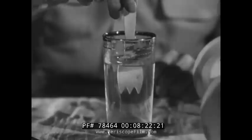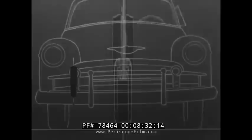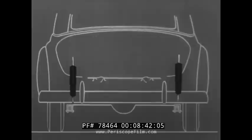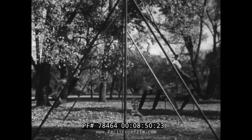Our Chevrolet shock absorbers are now this same type. When we hit a bump, they smother the shock by slowing down its effect. One of these direct double-acting shock absorbers is mounted in each front suspension unit, teamed up with the strong coil springs. In the rear, the same kind of shock absorbers are placed diagonally instead of straight up and down. This is so they'll act like the braces on the swing the kids are using. They steady the body of the car on curves and in crosswind driving.